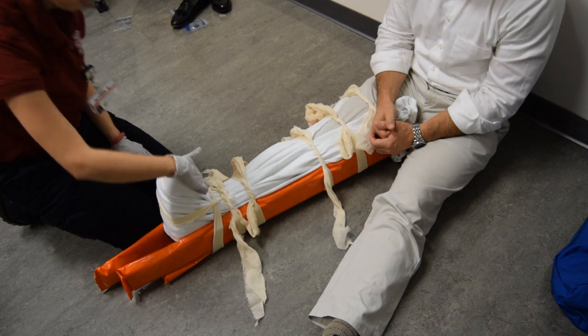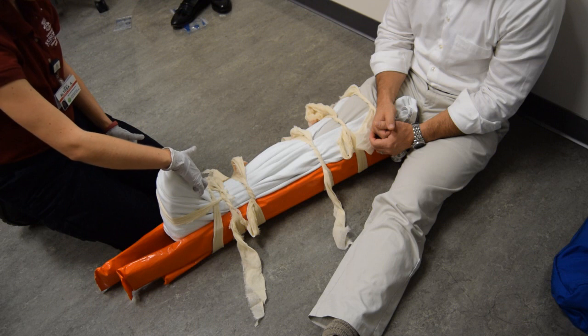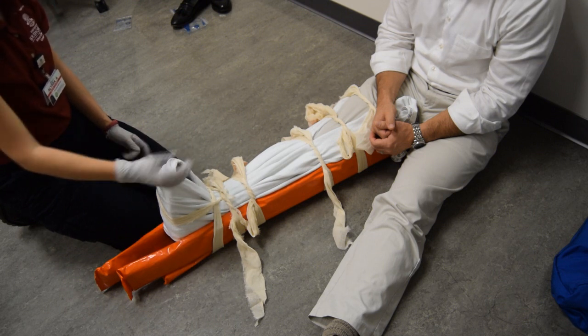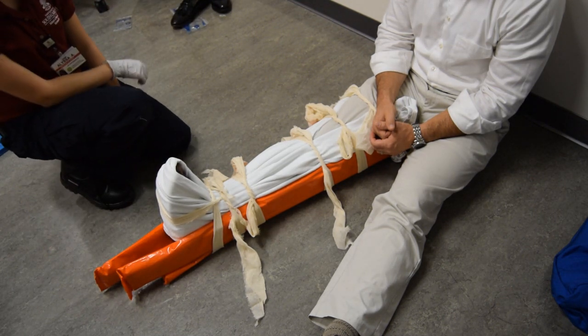Candidate reassesses distal motor, sensory, and circulatory functions in the injured extremity. Pulse is present. Can you feel me touching you? Yes. Can you wiggle your toes? Yes. The examiner acknowledges motor, sensory, and circulatory functions are present and normal.